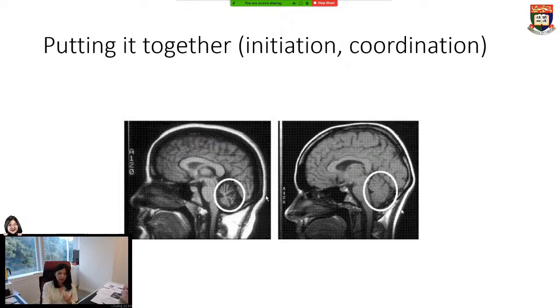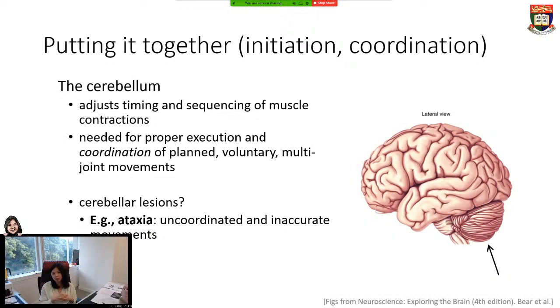You can see here the healthy one is pretty full, lots of gray matter, lots of white matter. And you contrast that with just the sheer content that you see in the same brain on the left side. You can already visually see the difference between the two. So the individual on the left-hand side, compared to the individual on the right-hand side, would be much more likely to be uncoordinated and inaccurate in terms of their final motor execution. All right, and so I'm going to conclude with a summary.